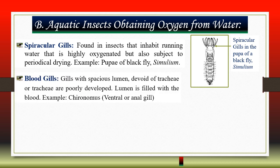Next is the blood gills. Many trichopteran larvae possess blood gills at the hind end of the abdomen. They are also found in a similar position in some dipteran larvae. Blood gills have a spacious lumen but are devoid of trachea, or trachea are poorly developed. Their lumen is filled with blood, and thus these are called blood gills. Blood gills are found mostly in chironomids. The ventral or anal gill in chironomids is termed the blood gill.